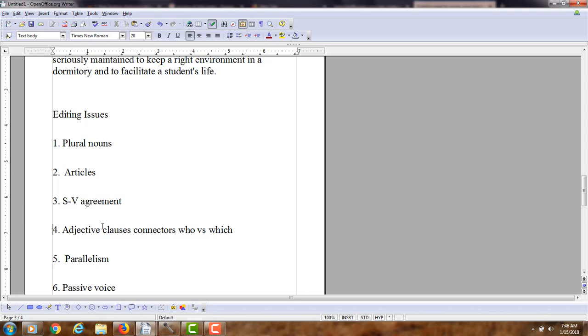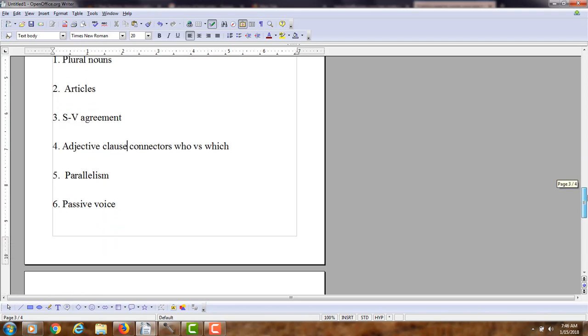Number 4, adjective clause connectors. Specifically, who versus which. And you remember what I put, one of which? I combined those 2 sentences. So you need to understand a little bit more on how to use adjective clauses. So again, go to Google. Here are the key words. Adjective clauses, who versus which in English grammar, and then adjective clauses in English grammar.